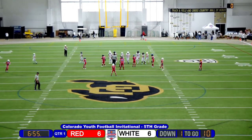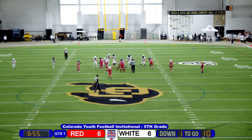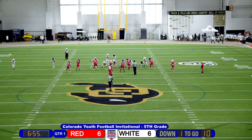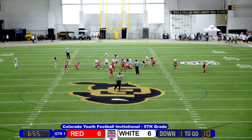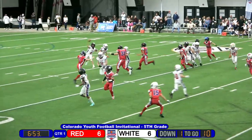So hats off to the kids on defense too. Plus, after you give up a touchdown, you want to stop them from scoring any more points. So good job holding them to just six instead of more than that. Now we are square six apiece as White with the football back.